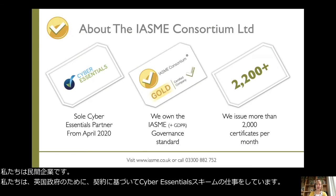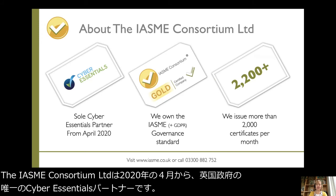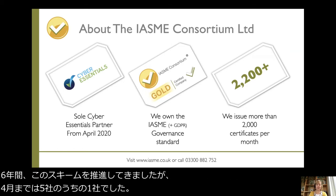about us. So we are a private company. We work for the UK government on the Cyber Essentials scheme under a contract. So we are currently the sole Cyber Essentials partner for the UK government, and we have been that since April. However, we have been delivering the scheme for the last 6 years, but until April, we were one of 5.